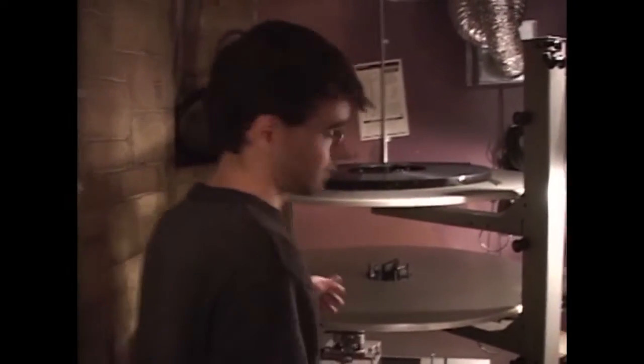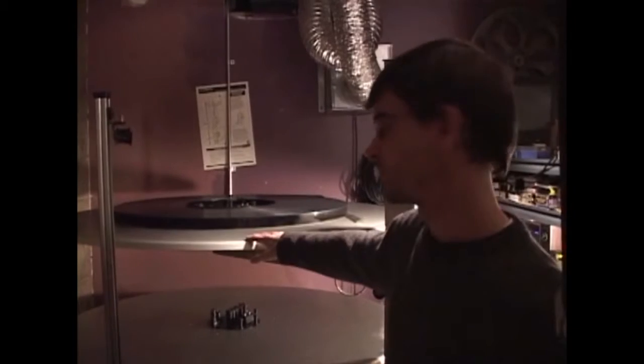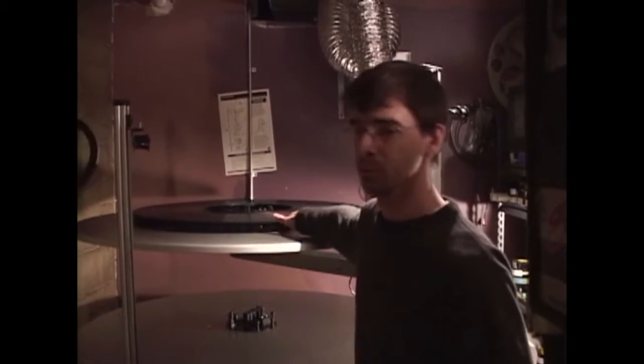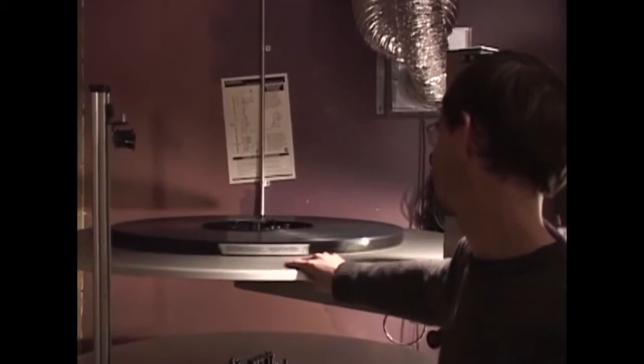Well, what's next? Threading? Yeah. Threading, I can show you the platter system over here that we run the entire film off of. Step around here. This here is the platter system, and this is what an entire film looks like when it's all spliced together. This is Brokeback Mountain right here.